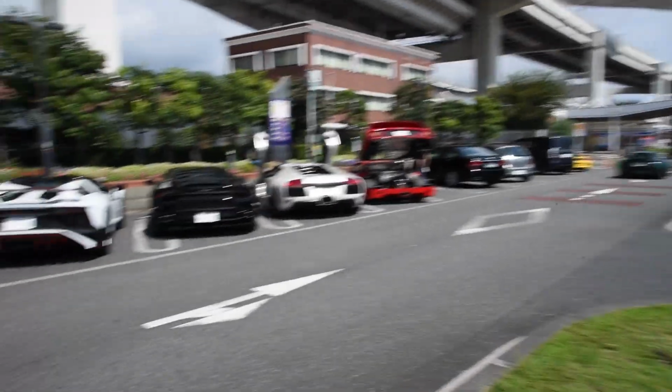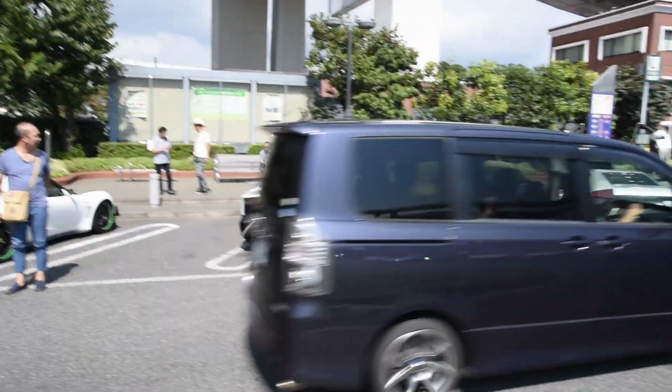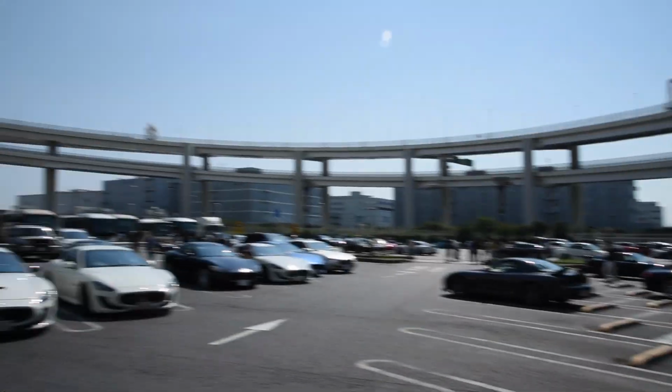Just casually, we've just arrived. We have got an F40, what appears to be a stock LP640, a Huracan, and an Aventador SV Roadster. Oh, van. There you go, SV Roadster. Not much is here, but hopefully we'll give it a couple of hours and see what else could show up.